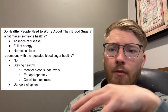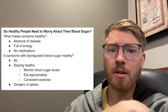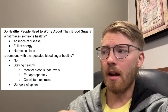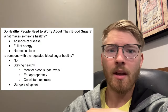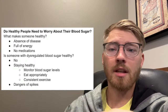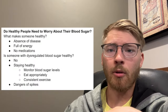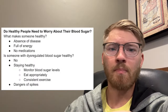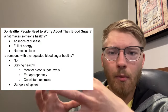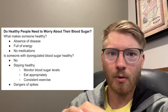So if you are healthy right now, I'm sure you want to stay healthy, which is one of the most important reasons to monitor your blood sugar levels and eat appropriately, of course. So not overeating too much sugar at one time, making sure you're getting consistent exercise, both weight training and cardiovascular exercise, because both of those when paired together are incredibly potent at lowering your overall blood sugar, or at least I should say monitoring your blood sugar. But I think this idea of just staying healthy, staying where we're at, is probably the most potent thing to think about, right?